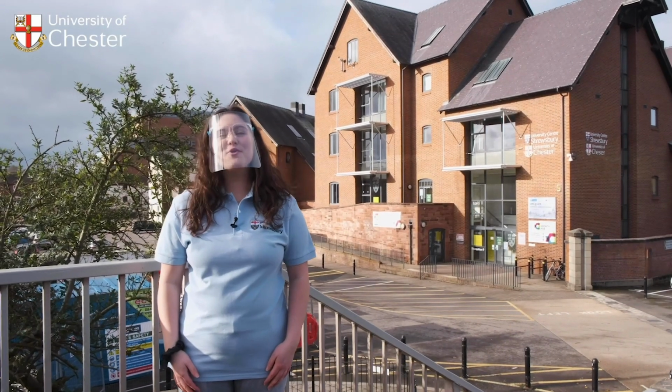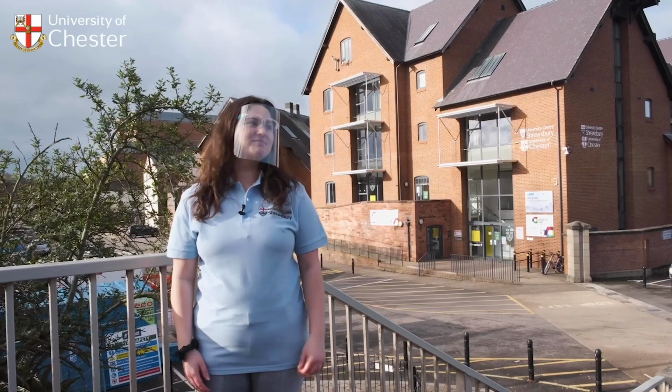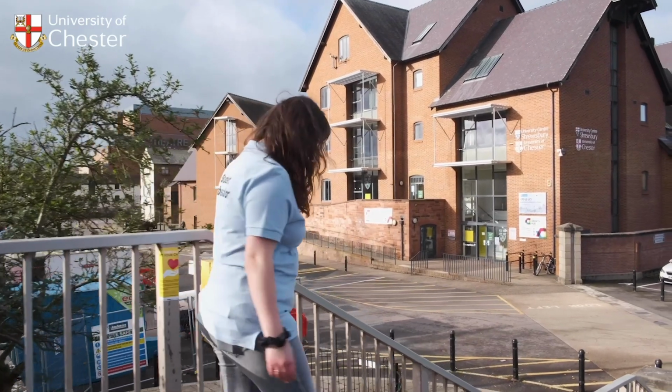Hi, I'm Orla Jones, a second-year student of musical theatre at the University Centre Shrewsbury. Right now, I'm outside the Guildhall, which is our main lecture and study area. It's on the banks of the River Severn and right next to the town centre. Let's go take a closer look.